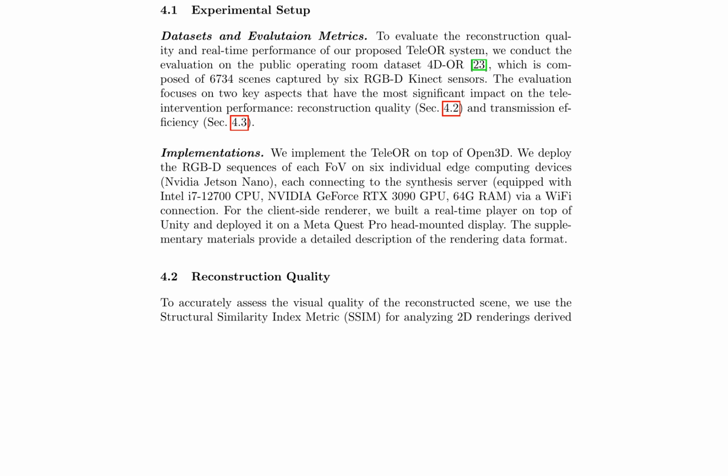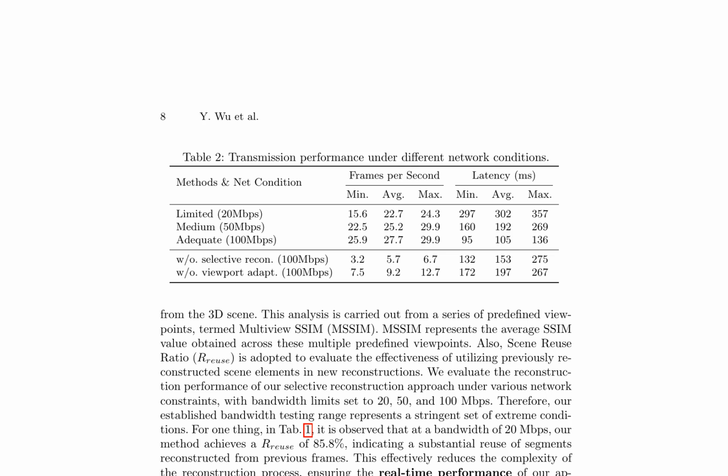The paper concludes by discussing the assessment of visual quality using the Structural Similarity Index metric, SSIM, for analyzing 2D renderings derived from the reconstructed 3D models. This metric provides insight into how well the system maintains image quality despite varying network conditions. The performance of TeleOR is evaluated in terms of reconstruction quality, transmission efficiency, and ablation study.